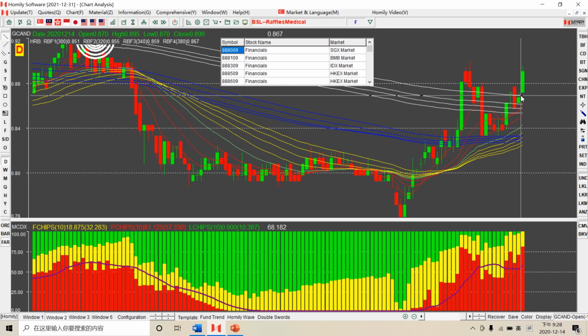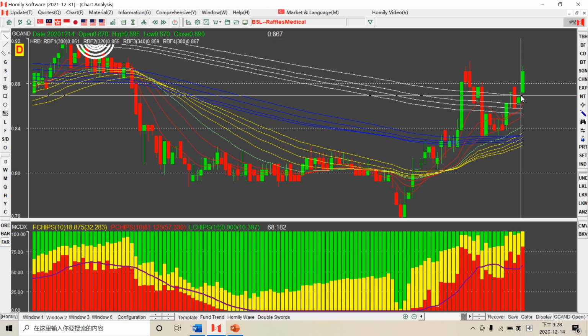Next one, this is one counter, and later we will see others. The big trend is bearish. So we can take it as a mid-term and short-term rebound. We can even follow the minute chart.